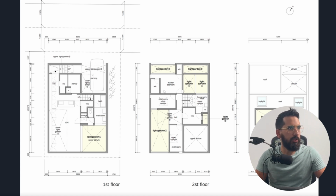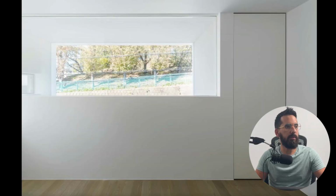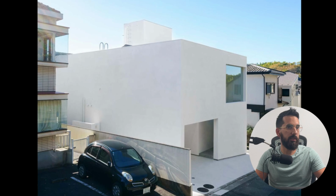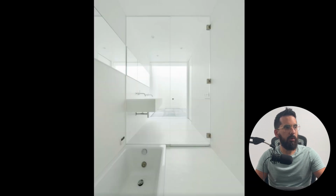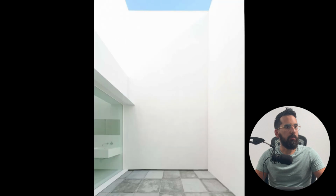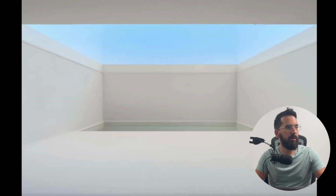Then you have your master bedroom, which does the same thing because your light is coming in from this light garden. So you have a small window to your neighboring property. So the concept is spot on where their focus is privacy. When you take a look at this house, the goal was privacy. This architect wanted the owners, the end user of the space, to feel like they can walk around their property without having their neighbors invade their privacy. So they're a very reserved person.